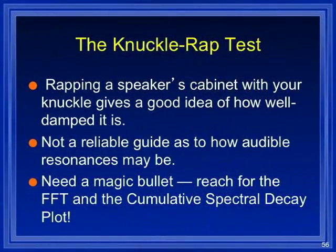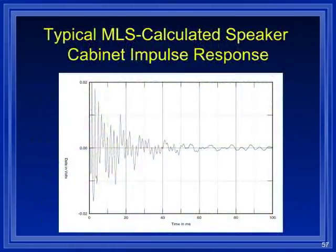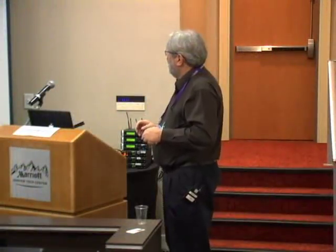I also use cumulative spectral decay tests to look at the behavior of a cabinet. Again, I use an FFT in a cumulative spectral decay. This is an impulse response of a cabinet wall. I capture this by using an accelerometer taped to the cabinet. And I look at the back, the sides, the top, the baffle. And this, I'll play you, this is what it sounds like. I have to exit the PowerPoint for a minute.